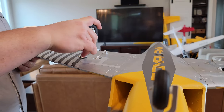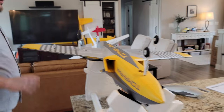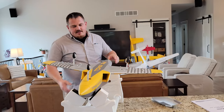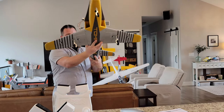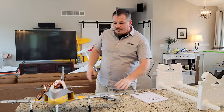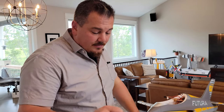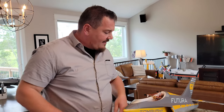It's fixed gear, guys. A lot of you guys are gonna fly this plane without gear anyway, but I love that the gear are spring-loaded. That is awesome. And then also, I must say, what a gorgeous, gorgeous plane. It's very light, and light planes tend to fly good. If they're fast, they're faster if they're light. If they're slow, they're slower if they're light. So there's really nothing to lose by having a lighter plane. You can always battery up a plane if you want to make it heavier.